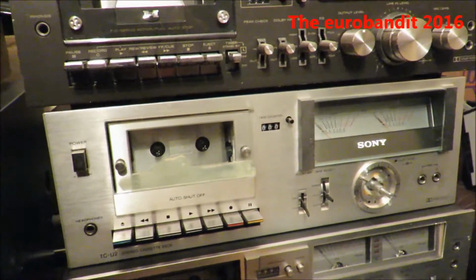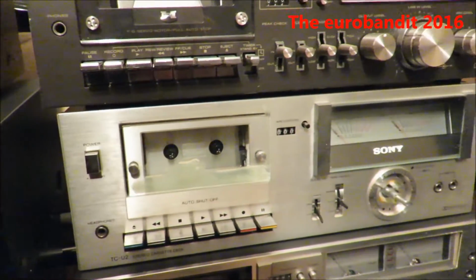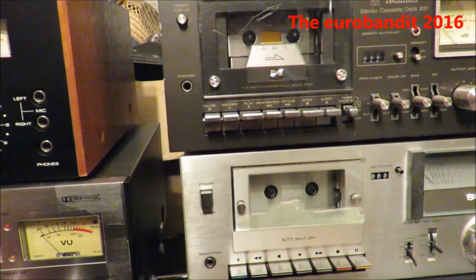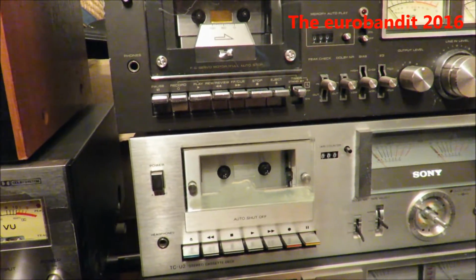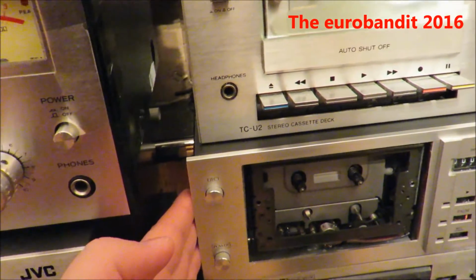Here's a Sony. The model name is TC-U2. It's a basic cassette deck, incomplete even inside. The motor is not in place and some parts are missing from the inside, so there's no way I can get this thing to work, but it will pretty much serve as a parts cassette deck for the other ones. Down here we have a Luxor, another Swedish-made cassette deck.